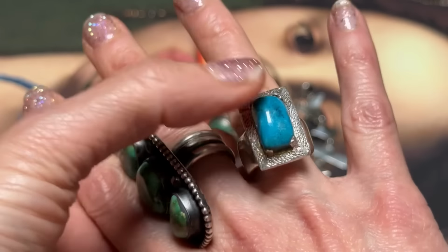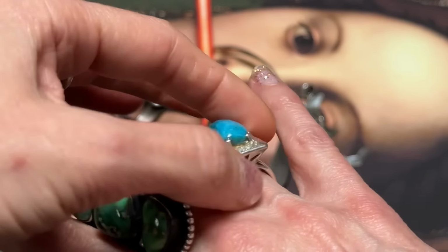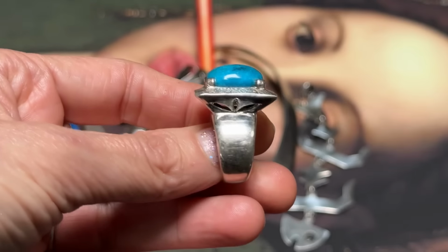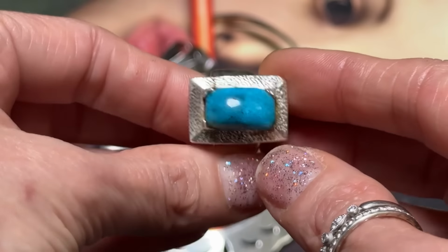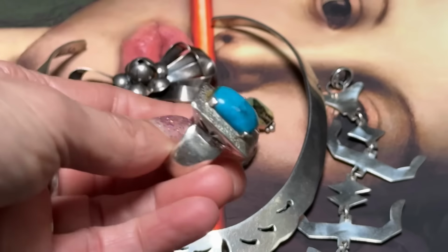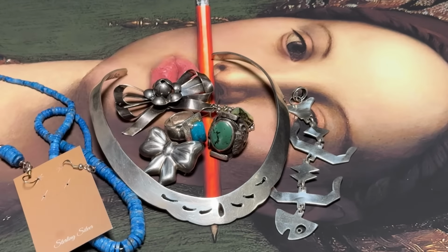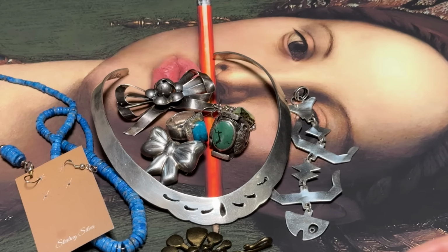I don't even know what that is. Hopefully that's not glue. But if it is, I will have to pop out the stone and reset it. It's a good thing to look on camera, but I really love the setting. I love the high profile of it all. In person, I did not see that. All of this has been tested, so I do know that it's all sterling. So yay for that. Let me just stick my little Spratling out here.